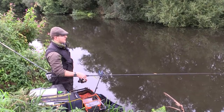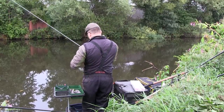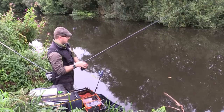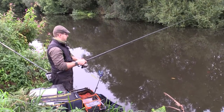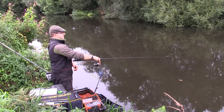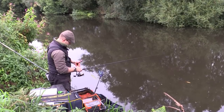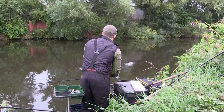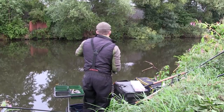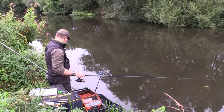Amazing how delicate the bites are as well. And one thing that I will do, if I keep missing bites or the bites become really cagey again, that's when I'll switch to the link and just offer them a different form of presentation. It's just a case of repeating the process. I don't want to be feeding more than once each cast if I can avoid it, because I think just feeding the amount that I'm feeding to every single bite is just about right for this river.